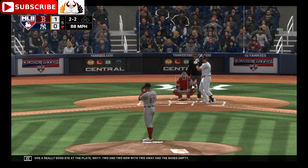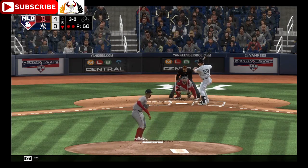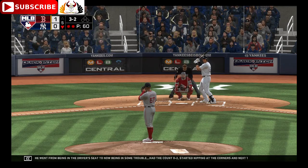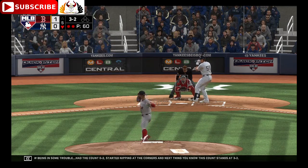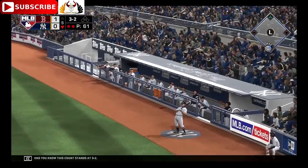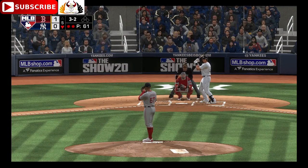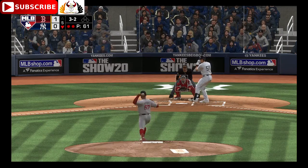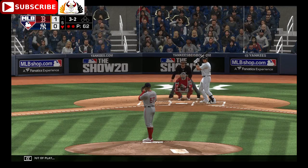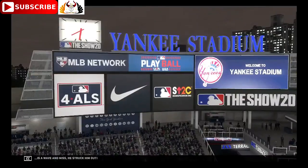2-2 now with 2 away and the bases empty. 3-2 now. Boy, went from being in the driver's seat to now being in some trouble. Had the count 0-2, started nipping at the corners, and next thing you know, this count stands at 3-2. Again, he sends it out of play. The payoff pitch one more time. Is a wave and a miss. He struck him out.